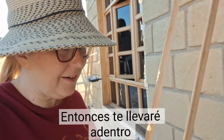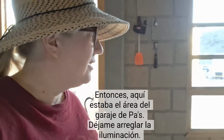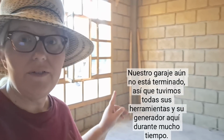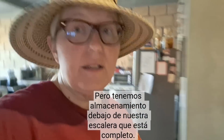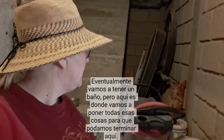Alright, so I'll take you inside. Hola, hijo. Oh, he disappeared. So over here was kind of Pa's garage area. Let me turn on another light over here. Over here was Pa's garage area because our garage isn't finished yet. And so we had all of his tools, the generator, and all of that stuff here for the longest time, but we actually have storage underneath our stairway. Now that our stairway is installed, we're going to eventually have half a bathroom back here, but this is where we're putting all of that stuff for now so that we can finish over here.